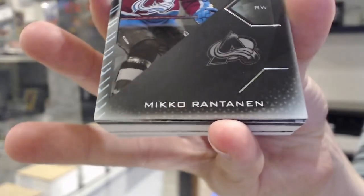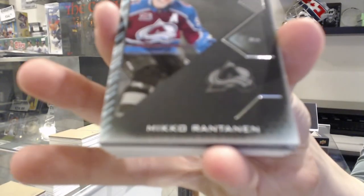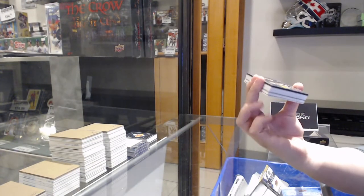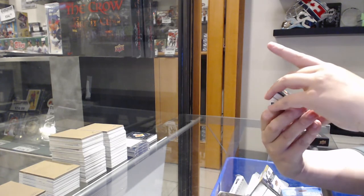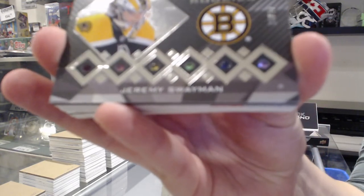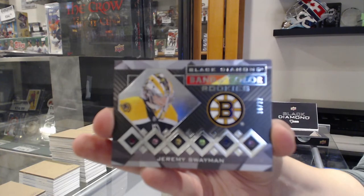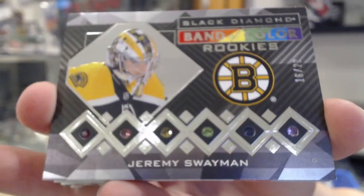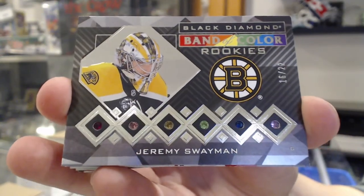Base for Colorado, Mikko Rantanen. We have a Band of Color, another one. Rookie Diamond number 22, Jeremy Swayman, for the Boston Bruins, number 22, Band of Color. Those cards are beautiful.